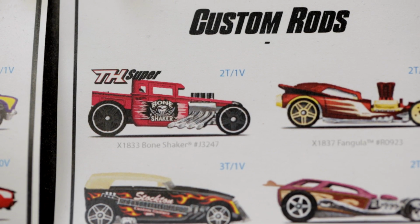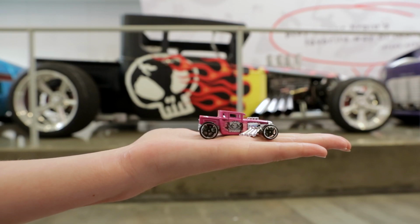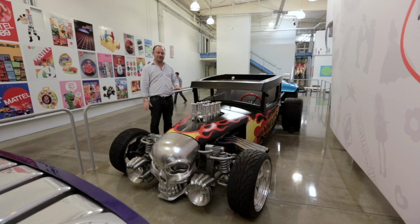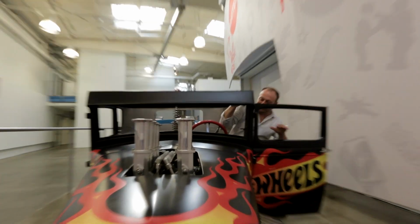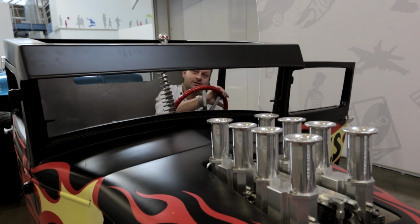We're a very aesthetic brand. We're driven by badass styling and cool colors and paint finishes and imagination. So it is timeless. We've got the Bone Shaker, which is a more recent design by Larry Wood. When you hold the toy car up next to this car, it's almost identical. Oh! It's certainly not your average commuter, that's for sure.